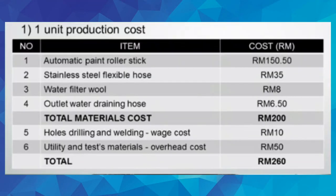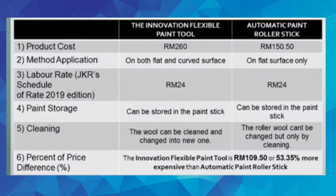The cost for one unit of our product: the material cost us RM200 and the construction and overhead cost was RM60. The table shows the comparison of our innovation paint tool and the automatic paint roller stick. From here, we can see that our innovation flexible paint tool was quite pricey compared to the automatic paint roller stick.